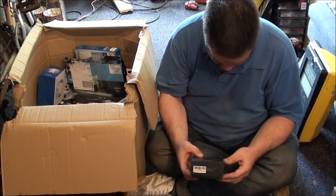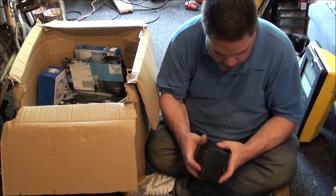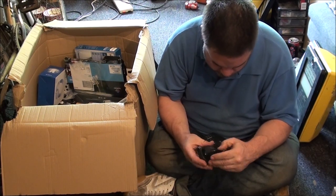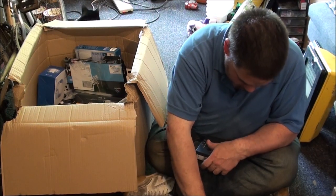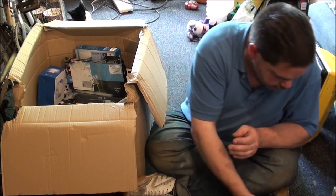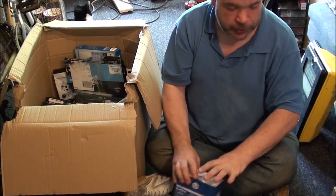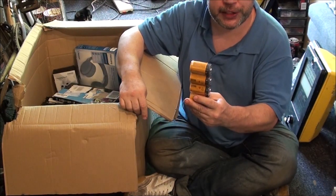What have we got here? Some more wireless earbuds, I think. Yep, I do believe that's what this is. Look. Yep, some more wireless earbuds. No idea if they work, no idea if there's anything wrong with them. Set of headphones in a box. There's a lot of headphones in this one. I have noticed that. Oh, the obligatory batteries.